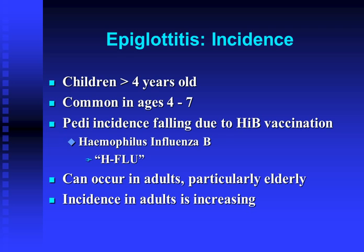It's more predominant in the greater than 4-year-old age group, and it's very common in the ages of 4 to 7-year-olds.